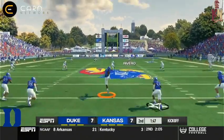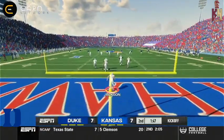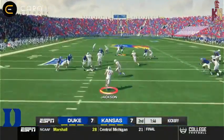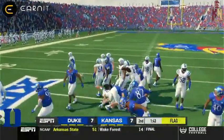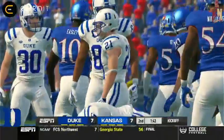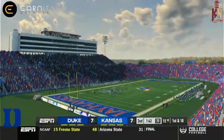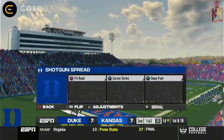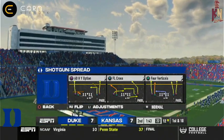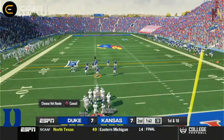Kansas gets set to kick this one away. Kicks it off, and he got all of that one. He's to the 10. He's to the 20. And down he goes at the 25-yard line. There's a flag down, and it looks like this one's coming back. Clipping is the call, and now they'll have to find a way to make up those yards right here.